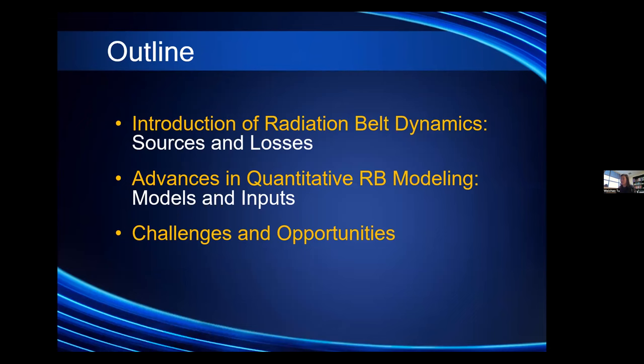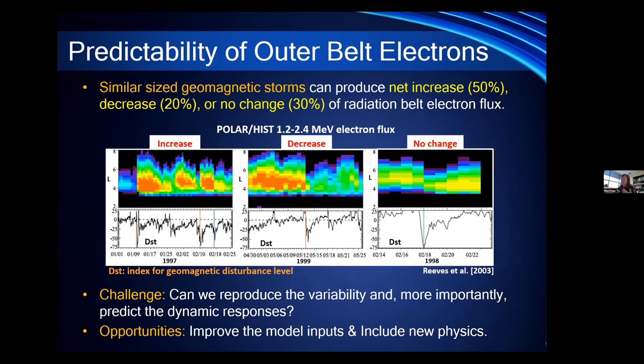The first is that we still cannot fully explain the complex variability of radiation belt electrons, especially during geomagnetic storms. This is a famous figure from Reeves et al. It shows that for similar-size geomagnetic storms, you can have very different responses in the radiation belt. The storm disturbance level here uses a different index called Dst, which basically shows the geomagnetic disturbance level. For these three events, they're around the same Dst level, like negative 75. But the response in the radiation belt is very different. This one led to a net increase after the storm. This one is a net decrease. This one has basically no change at all.